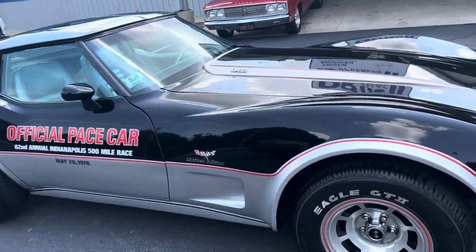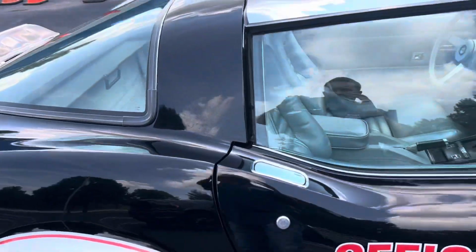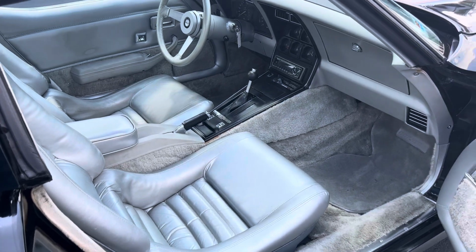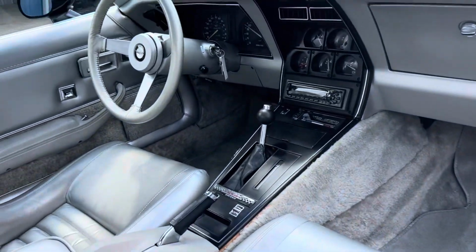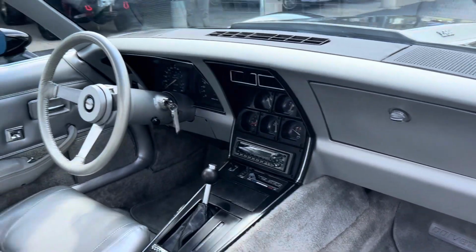Paint and body's not perfect on it. It is just a driver car, but it's a great car to get in and go to the show and enjoy. It's got a little small block 350, power steering and power disc brakes on it. Interior's in real good shape. It is an L82 car.